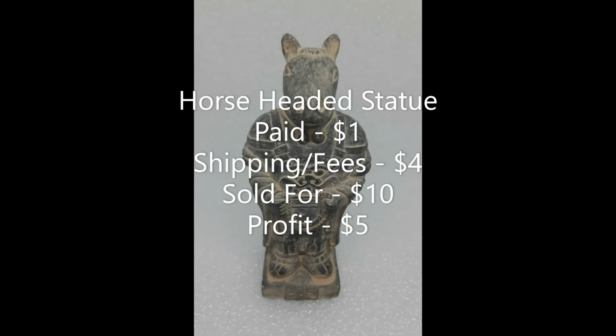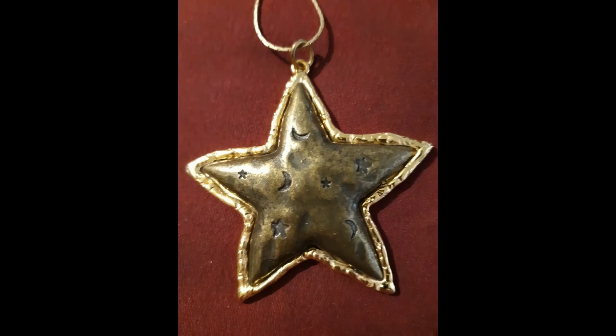But I paid $1 for this little horse-headed statue guy. The shipping and fees on it were $4. It sold for $10, so I made a profit of $5.